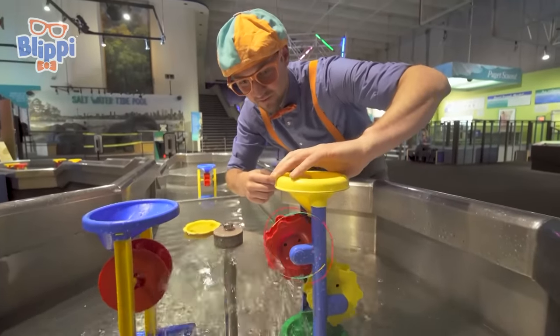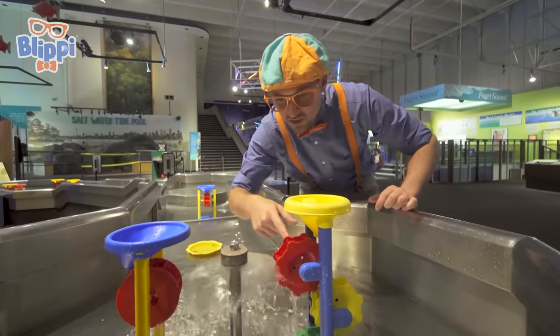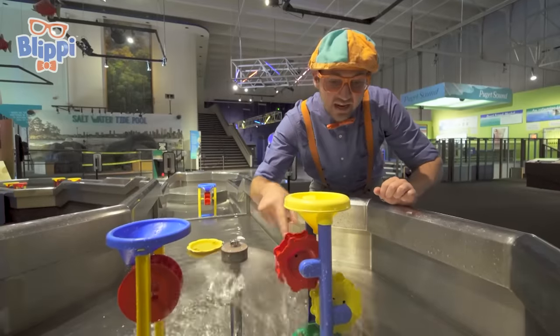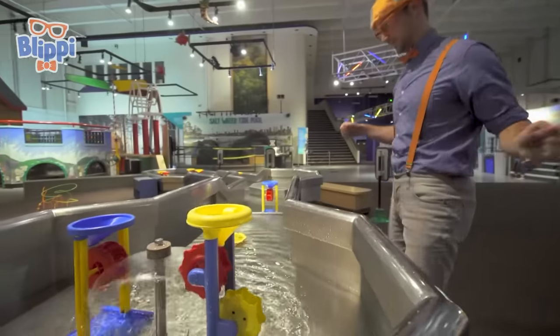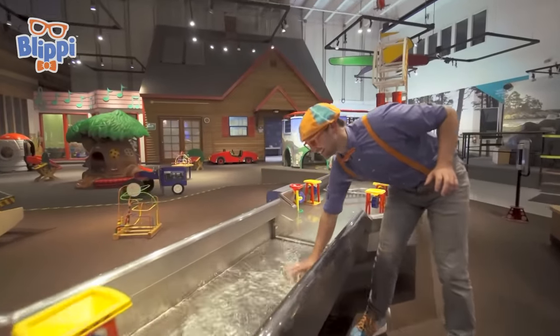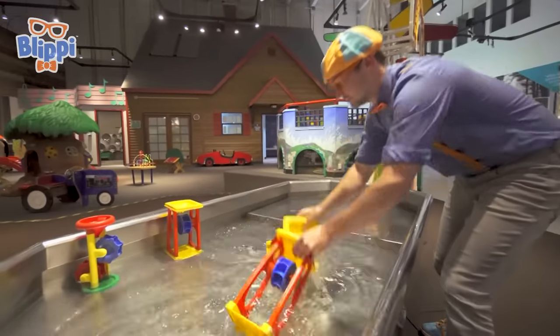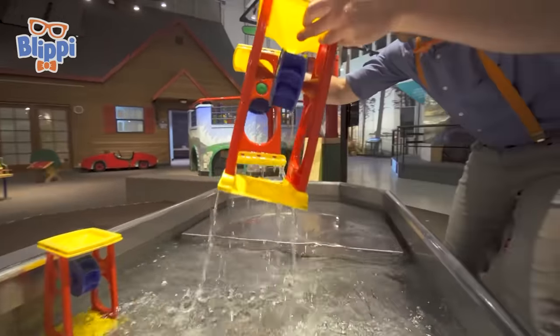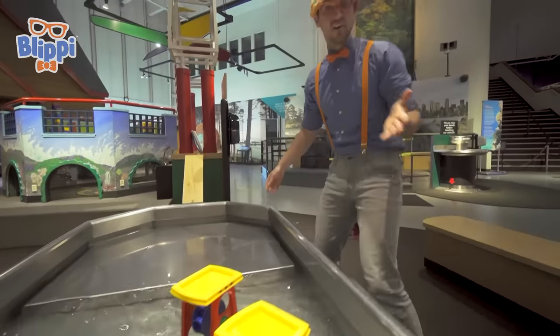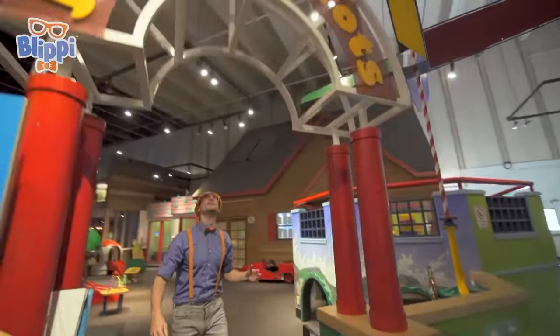Whoa, look. Both of these are going in circles, the red one and the yellow one. Ooh, come on. I love playing with water. Whee. Okay. Whoa. Wow. Okay, look in there, let's go. Woo.